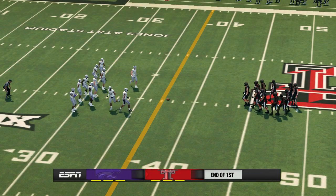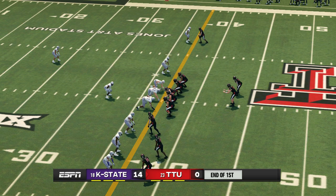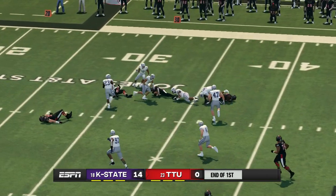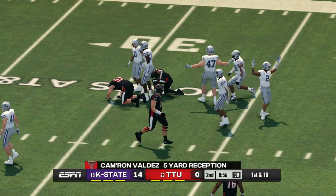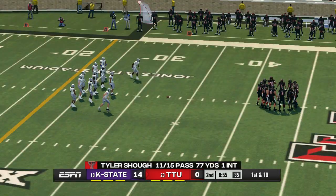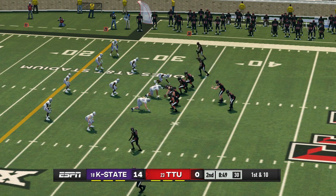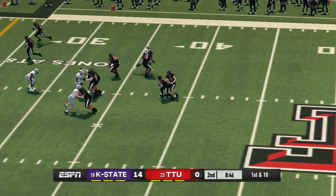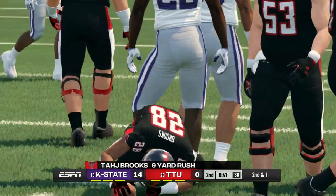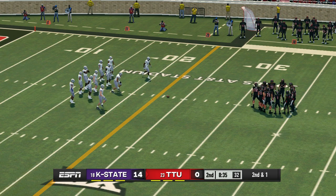Welcome back here. We resume action now here in the second quarter. Fires it out. He's taken down at the 33. It's first and 10. Ball on the 33. Makes it out to about the 23. And this is the 10th play of the drive.